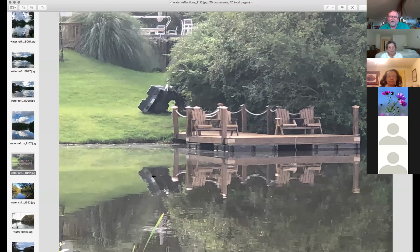But anyway, again, it's a mirrored image. The water picks up and reflects everything that's around it, including the green grass back here. And the tree behind the dock. See, it's not the dock, you've got the tree behind the dock, and you've got the tree behind that tree. And it's all being reflected in that water.